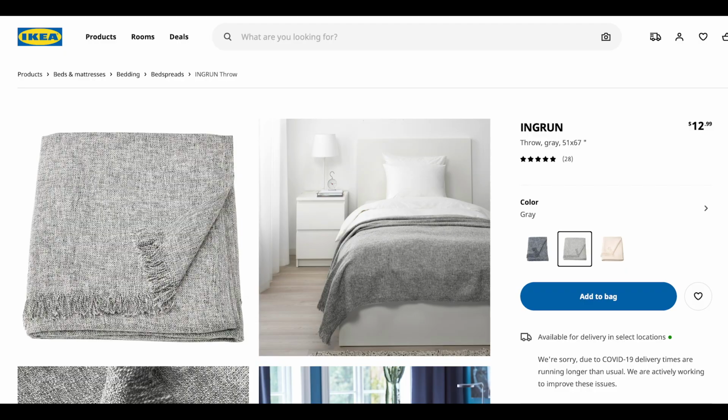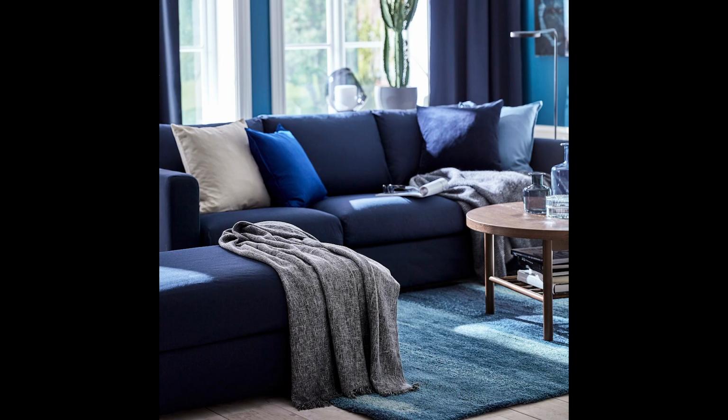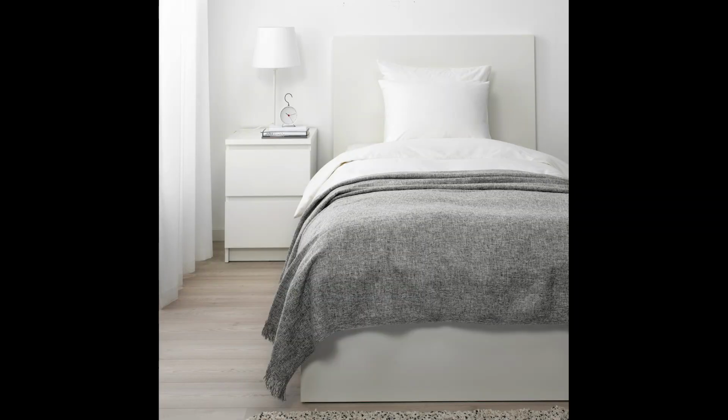Next up, we have the Ingroon Throw, which is only $12.99. So this one is not as thick, but I like that because sometimes when I'm doing a home, if we're staging it to look really high end, which is obviously always our goal, I need a throw that isn't really fluffy.